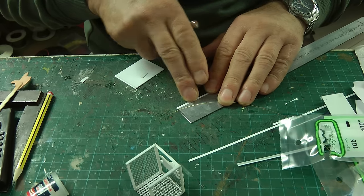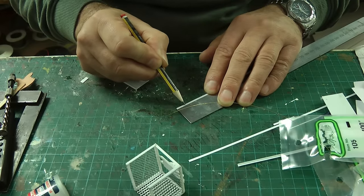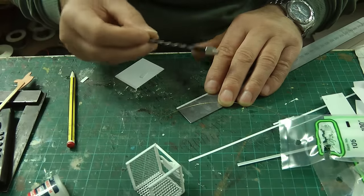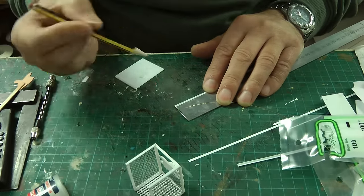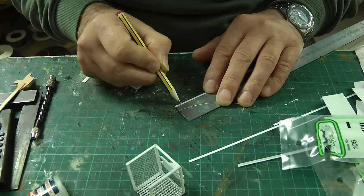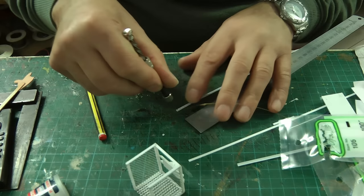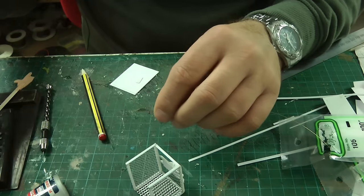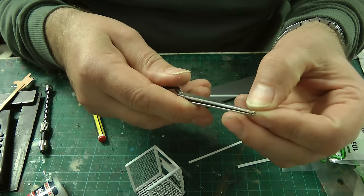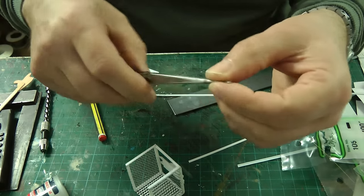I'm going to make the handle 5mm in length. We'll do two of these, because the other roller shutters will need a handle as well. If we just mark it 1.5mm there, 1.5mm there, do the same there, 1.5, 1.5, and drill four holes. We'll just fold this wire. Luckily these are 3mm wide at the end, so it's just a case of bending the wire to suit the holes.